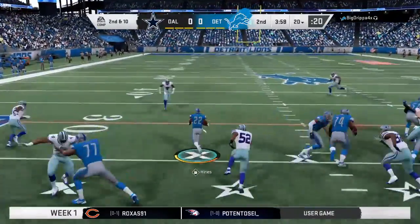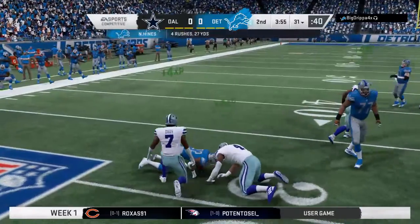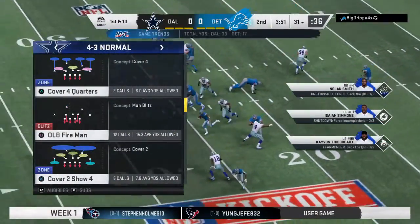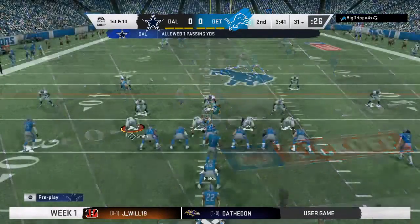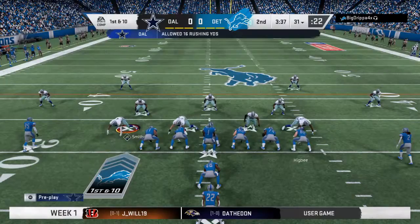On second down now, it's Hines. And he's got it past the 30 before he's hit and dropped. 11 yards there and a Lion first down. Coming in, he really liked his chance of having a big year based on a terrific offseason. And runs like that on opening weekend show that he's right.